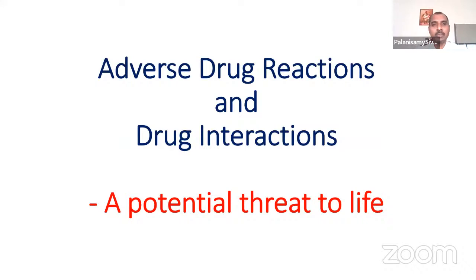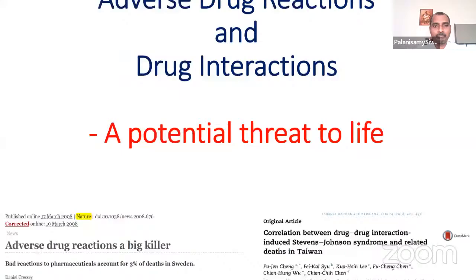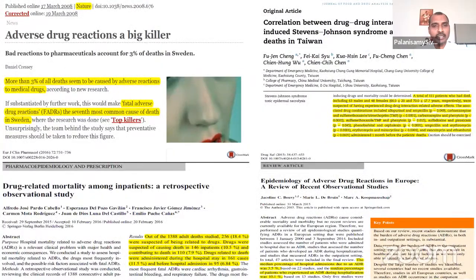It's not like that. Adverse drug reactions and drug interactions are a potential threat to life. If we don't have much knowledge about what ADR is and what drug interactions are, then at the end of the day, we cannot save our patients. We can't provide a safer drug to the patient. Many studies conducted around the world say that adverse drug reactions are a very big killer. Most importantly, the incidence and prevalence of adverse drug reactions and drug interactions are more common among elderly people.